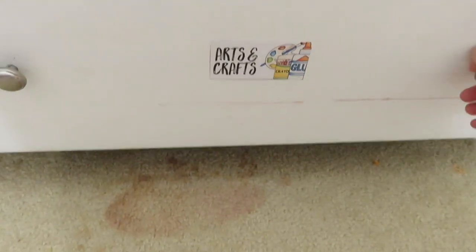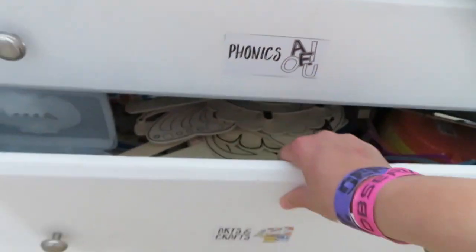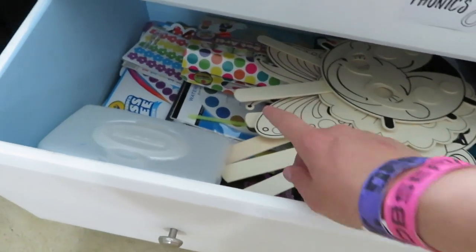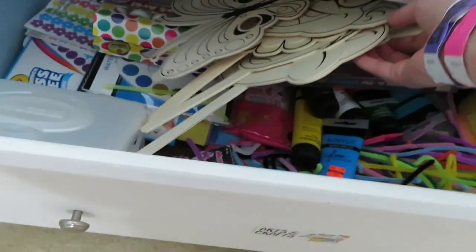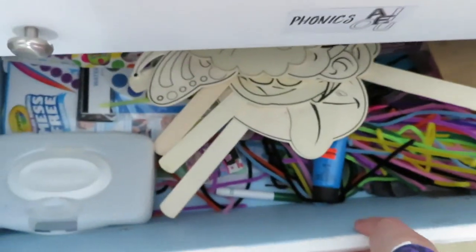Next is our arts and crafts. This drawer is just filled with a bunch of arts and crafts stuff for all seasons. It's got paint, activities, lots of paint. The girls love to paint. And pipe cleaners.